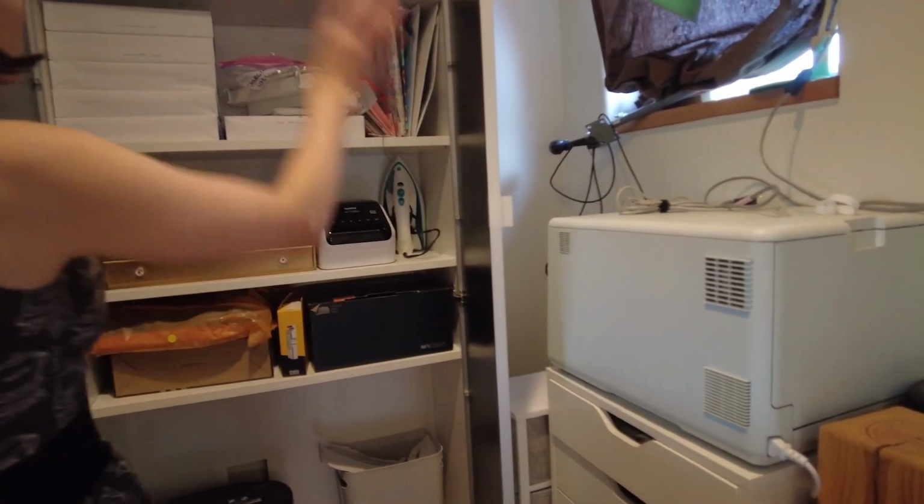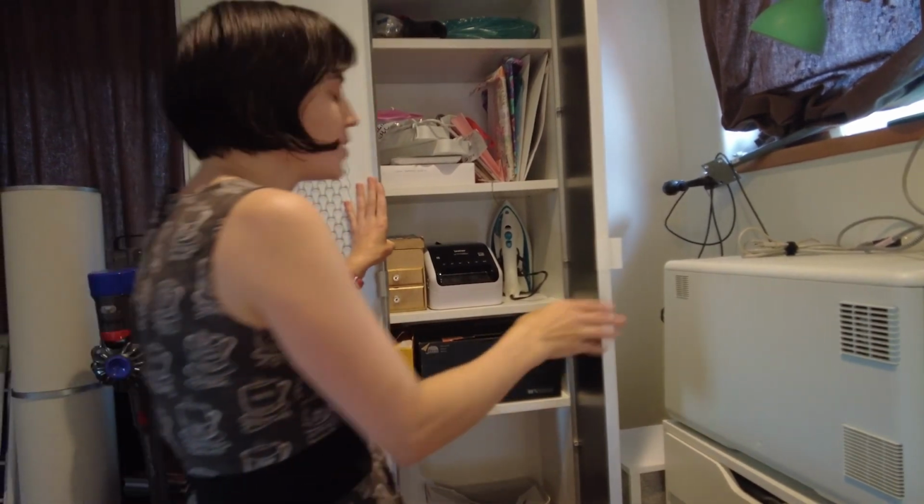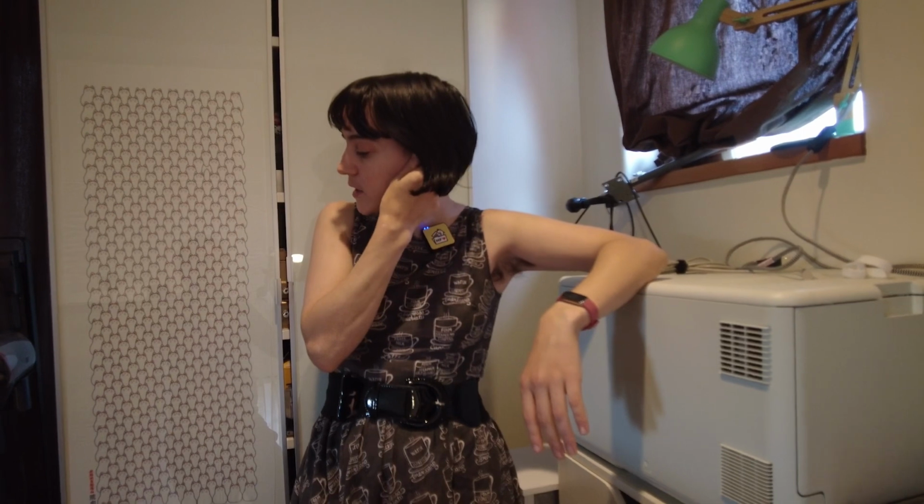All of our shipping stuff is in here, as well as our label printer, which we're using a lot less frequently than we were when we were printing labels for moving. But I literally packed that label maker 10 minutes before we moved. We were using it up until, I was using it up until 10 minutes before we moved.